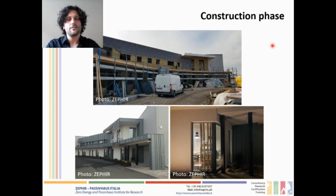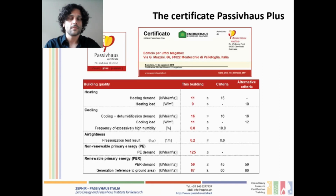This is how the office building looks like in the final phase after a ventilated facade has been installed on the outer surface of the building. Finally, the certificate was issued around 1 year ago, and here you can see the amazing figures we were able to get. Amazing, if one thinks of the dramatic challenges we had to face.